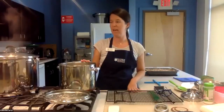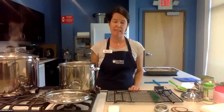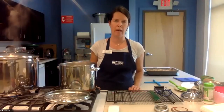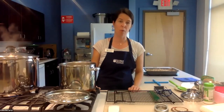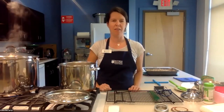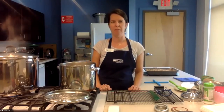If you're going to can a whole canner load of pints, you'll need about 14 pounds of apples. If you want to do quarts, so 7 quarts will fit in your boiling water bath canner, you should purchase about 21 pounds of apples. And all those numbers will be found in the fact sheets that we send you in the email following today, so you'll have that information.